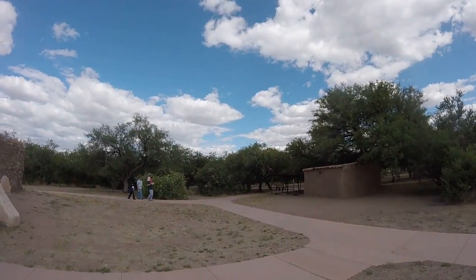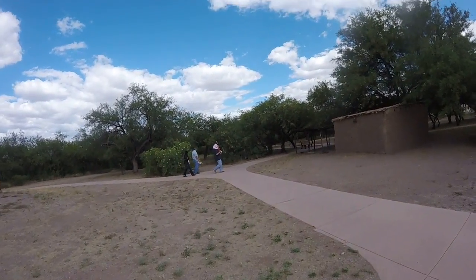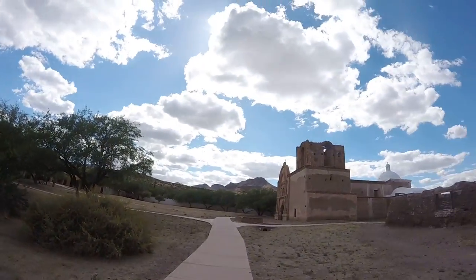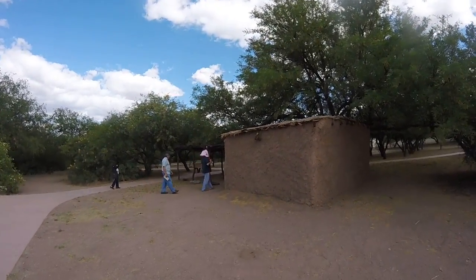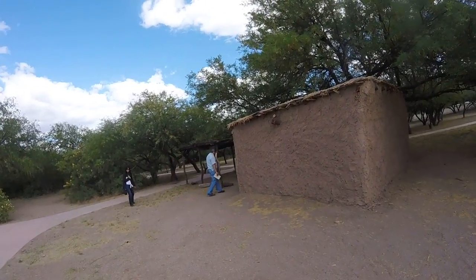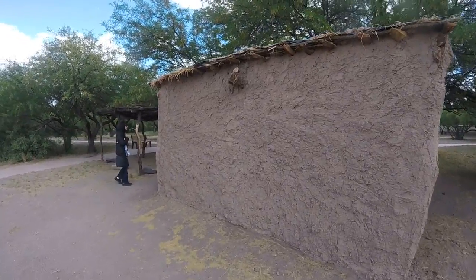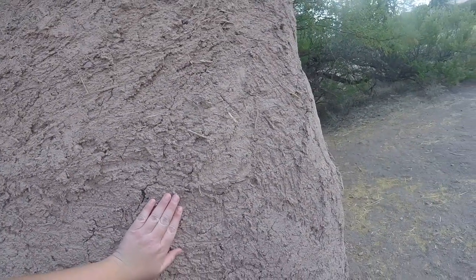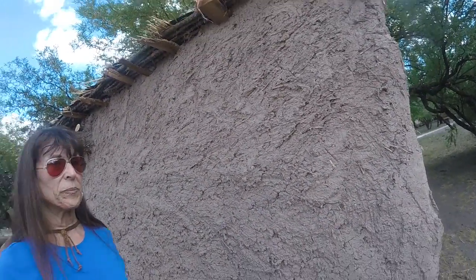They probably felt that was pretty nice. Pretty beautiful. Well, it was covered, kept them warm, kept them out of the rain, protected them from animals and other tribes that didn't want to be here. These are Chilean mesquites. We have them. Oh my god. That's adobe. Mud and straw. Wow. And it lasts a long time.